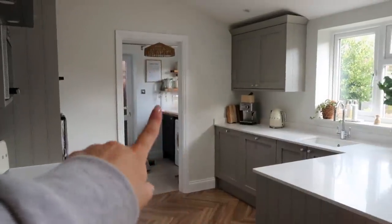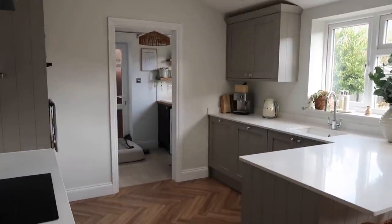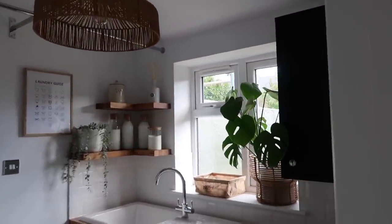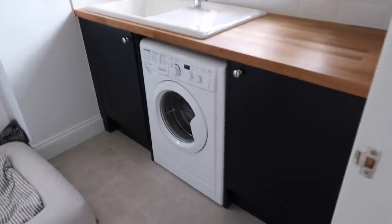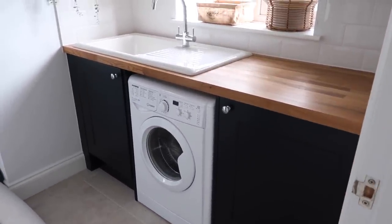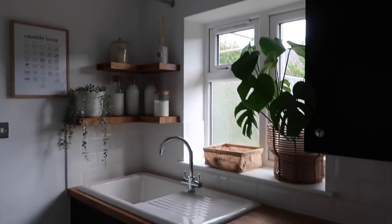And now I'm going to take you through to our new utility room and toilet that I'm so excited to show you. Okay, so through here is our new little utility area. I absolutely love it. I did show you a sneak peek of this a few weeks ago, so I can't remember actually what you saw. I think the navy cupboards were in.